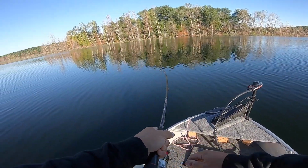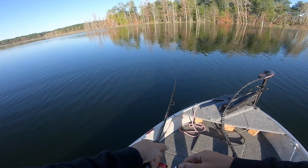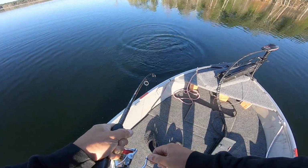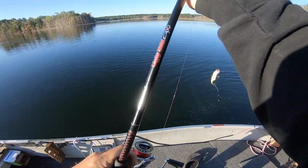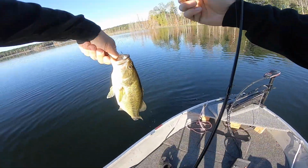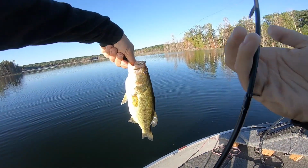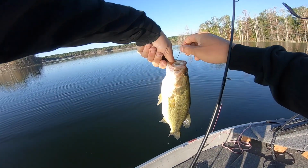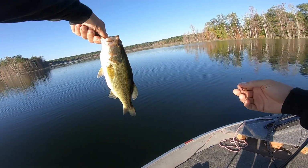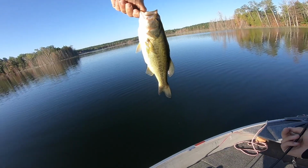Ooh, there's a fish. That feels like a decent little chunk. Stay down, bud. Yeah, buddy. There we go. Nice. Number 2 in the bag. Wow, he hit that pretty hard, out of nowhere too. Number 2, a little bit bigger. I think he's probably about a pound, so we're sizing up a little bit. See you, bud.